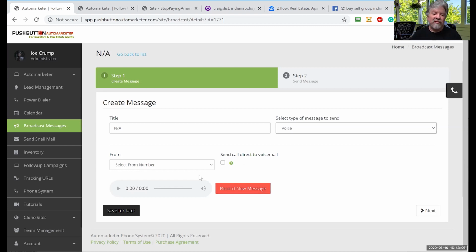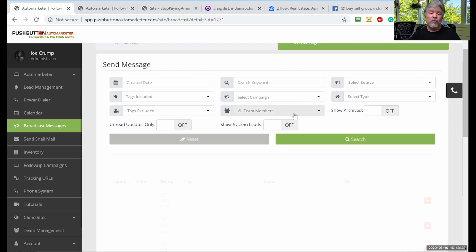And you can set these voice blasts up, by the way, so that it goes directly to the voicemail. So that way you can get the information that you need. And then once you have put the message in that you want, then you have to pick who it's going to go to.